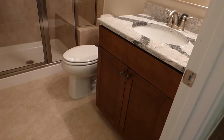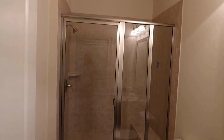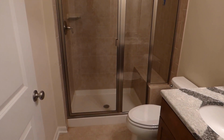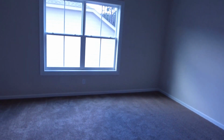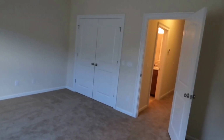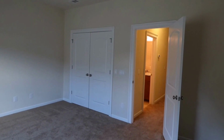Then we have a bathroom with a tile floor. Similar quality as the other bathrooms. Granite top, framed mirror, beautiful tile shower with the brushed metal frame. Looking very good in this case with a bench and a fiberglass pan. Really looking good. And over here is our third bedroom. So we have 3 bedrooms and an office in this house as it stands, and it is for sale at $489,990 today. $489,990.